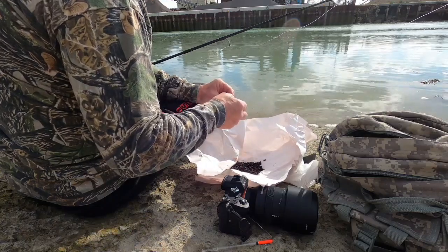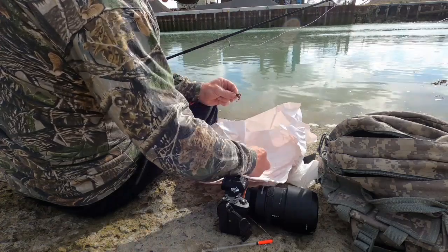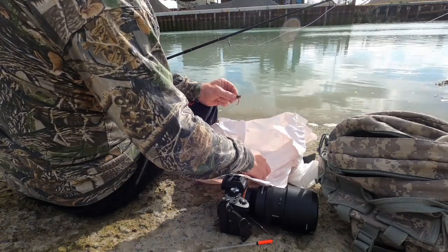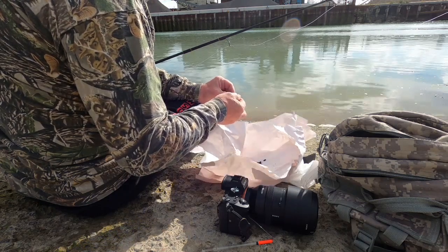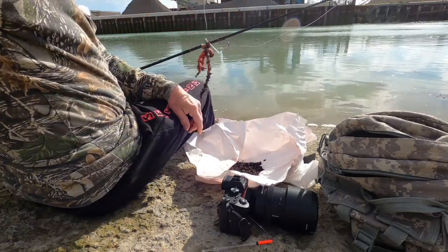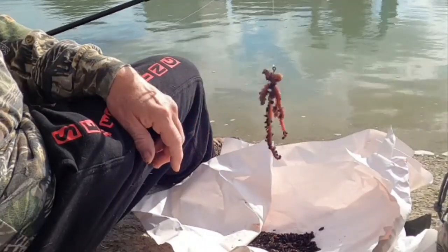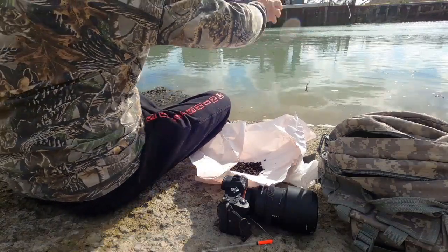Nice and wriggly, these worms. That's what we want to see. Look at that. So, nothing more to do, let's get that out in the water.